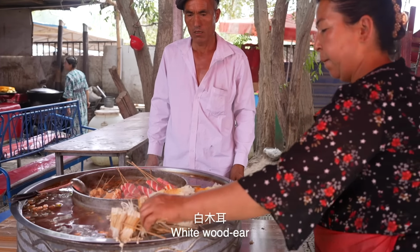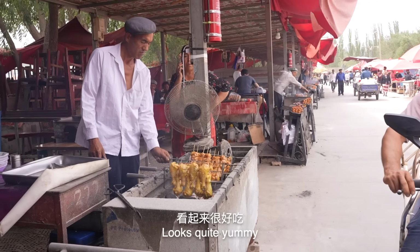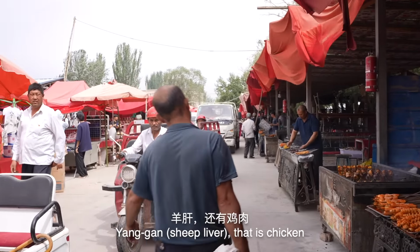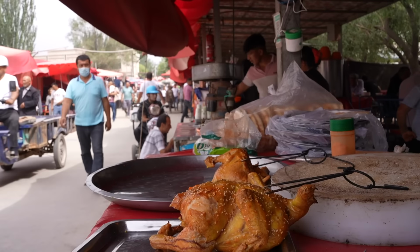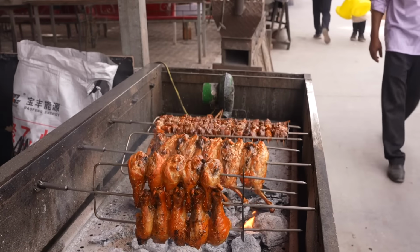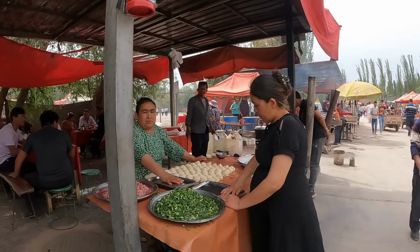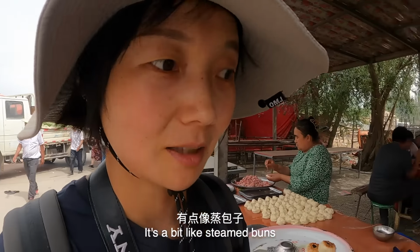Needle mushroom and a white wood ear and also some meatballs. Looks quite yummy. Some more grilled stands: grilled tofu, yanggang, liver, that is chicken. Another different bun. It's a bit like steamed buns.